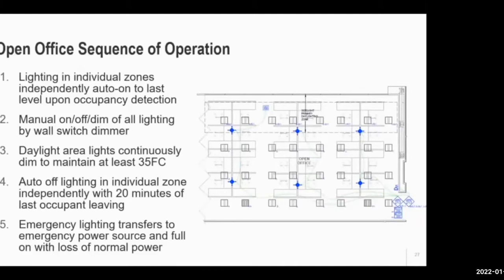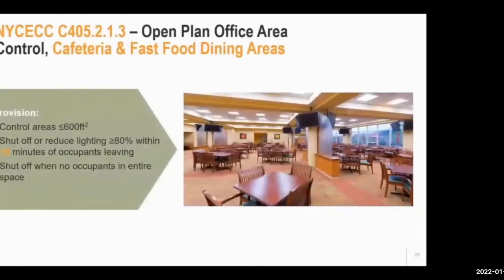However, local and regional codes could make their own amendments to this requirement, and this is an example inside of New York City. Even though the 2018 IECC applies that requirement to open office spaces, New York City has taken it a step further and applies that same 600 square foot control area beyond the open office to cafeterias and fast food dining areas. Additionally, they've also changed their time delay from 20 minutes down to 15 minutes from when the occupant leaves the space.